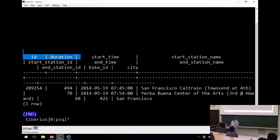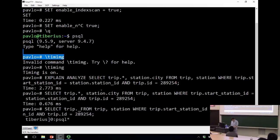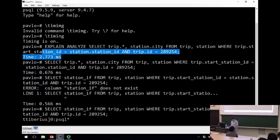Right, so this is hard to see, but let's just do this. So then again, station city, let's just get the station ID.